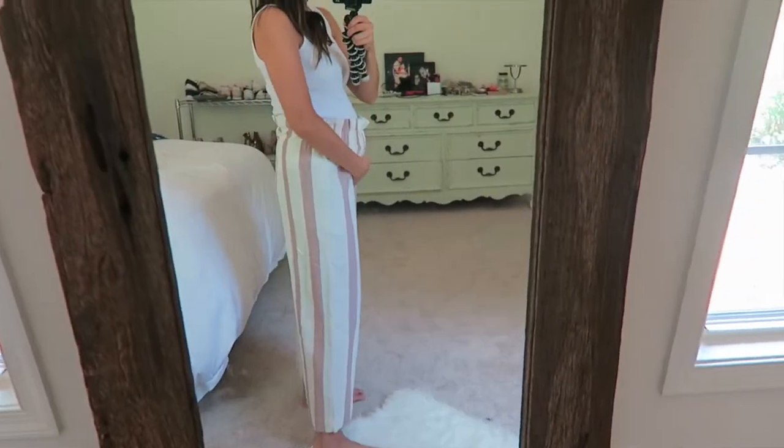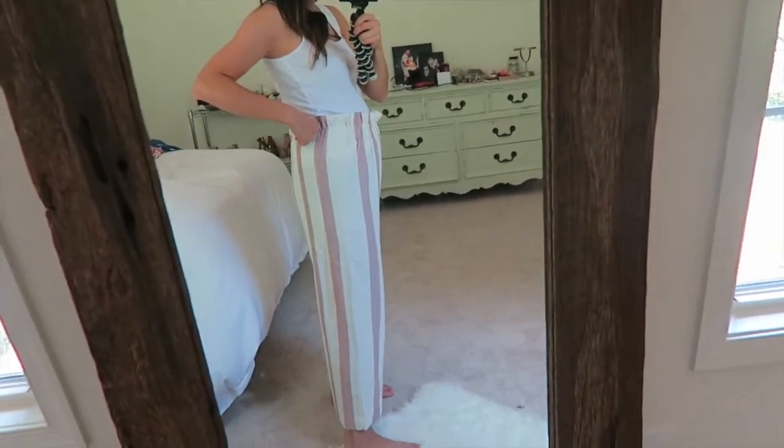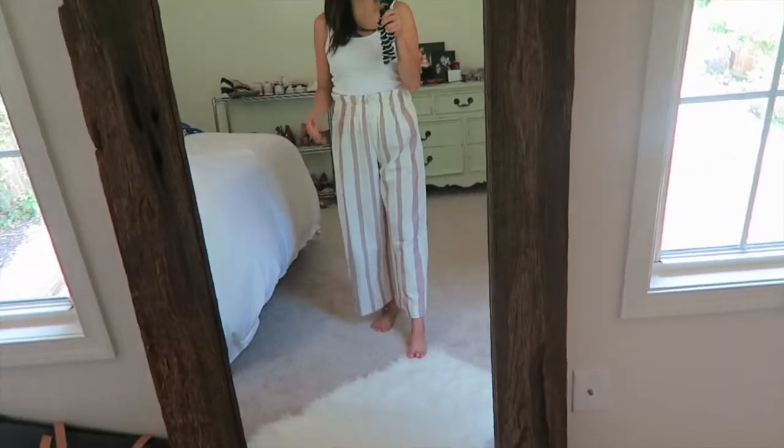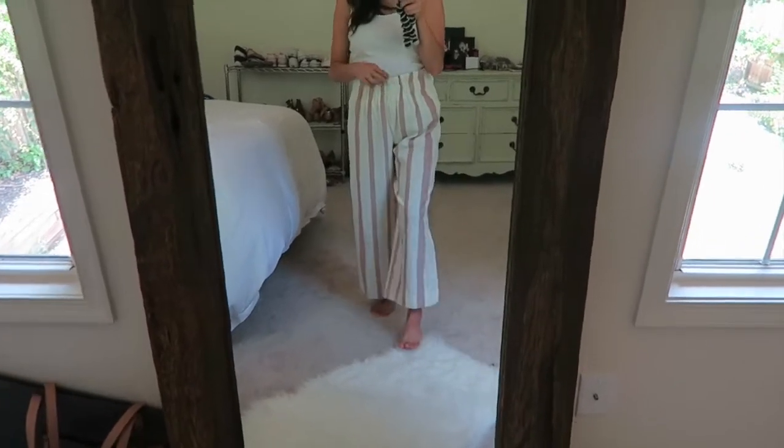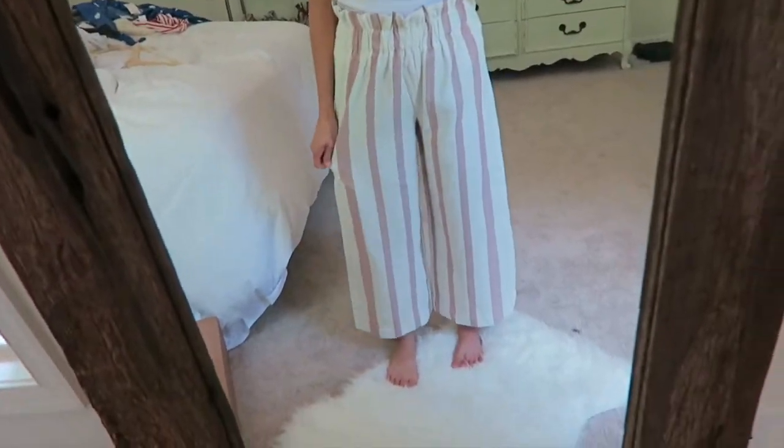Obviously, since I'm pregnant, it doesn't really accentuate my waist in the best way, but I really don't care. I love these so much. I've been looking for pants like these that are really easy to wear and not fussy at all.